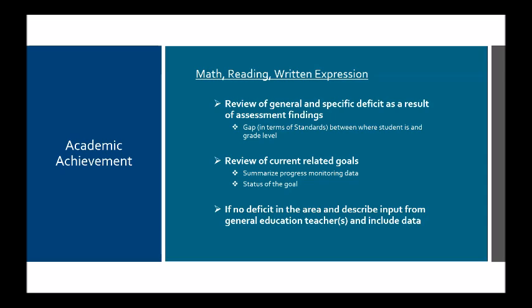Then we also need to consider, if there's no deficit in an area, you still want to include some data to document that there's no deficit in a specific area.